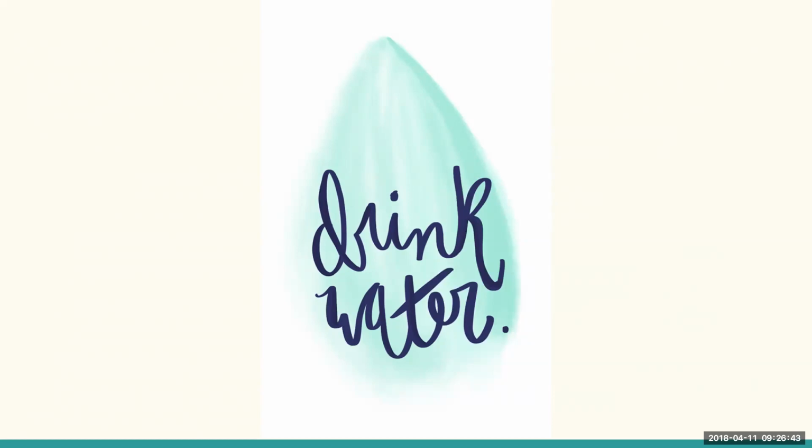I personally use a quart-sized mason jar for my water glass throughout the day, and it's 4 cups. So I'm getting my 32 ounces right away, and then I fill it up. If I drink one full one, I fill it up another full time, and then I've already gotten 64 ounces in right then and there. So it's pretty easy for me to keep track with that, and quite frankly, I like to reuse my quart-sized mason jars.